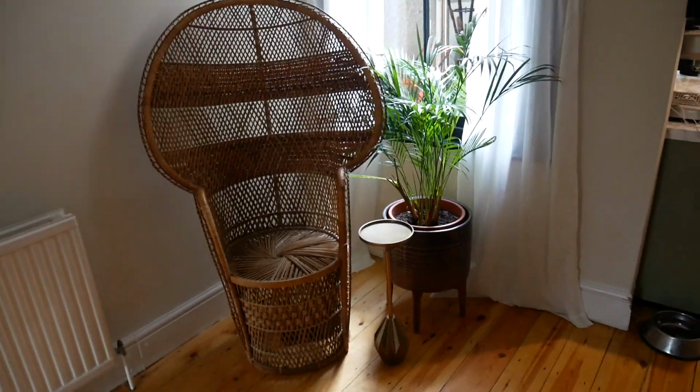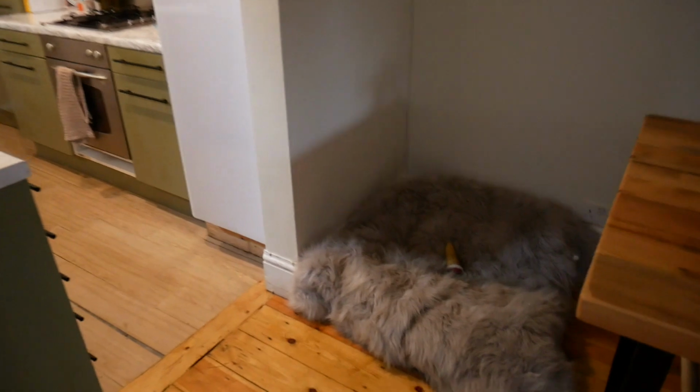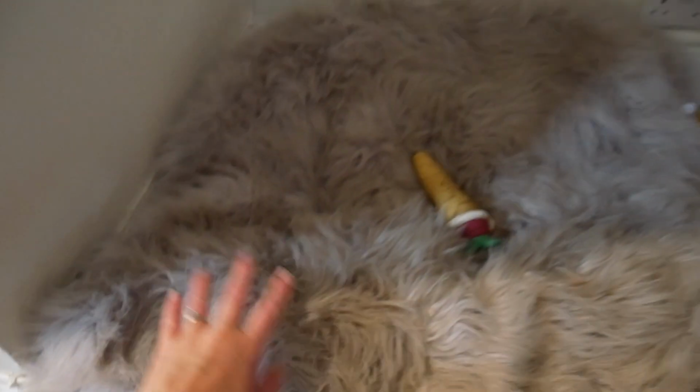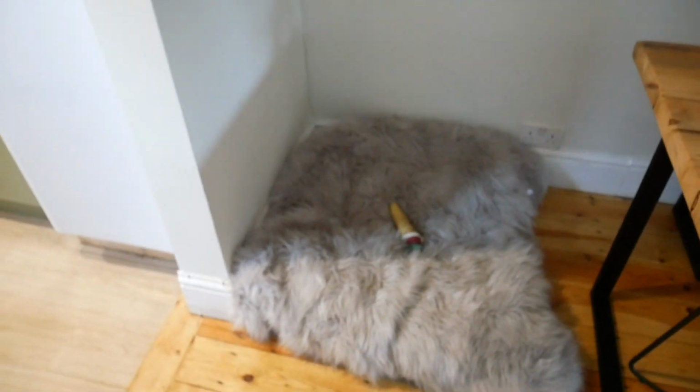I love it. So obviously that was where Winnie's cage was, which is long gone, and Winnie's bed is now here. So it's just basically her dog bed under here, and we've put this nice furry throw on for her, and she just adores it. So she's very content with her new setup.